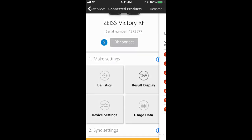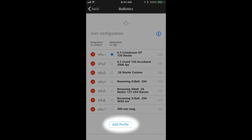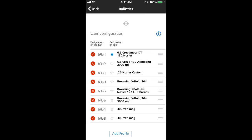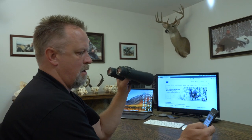Choose Ballistics tab, and now we will add your custom load to your profile. Push the Add Profile button and select your load. Now we need to check the star on the load we will be using. We will do the exact same thing with the results display. Now we're ready to transfer this data from the app to the product.